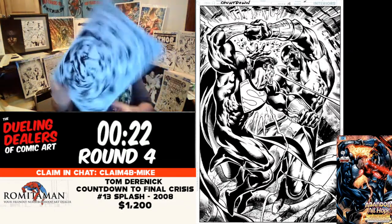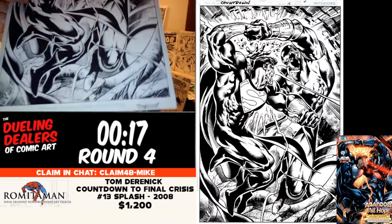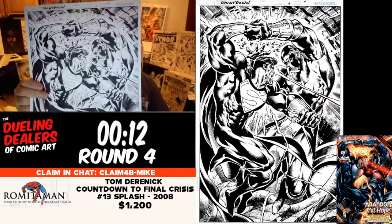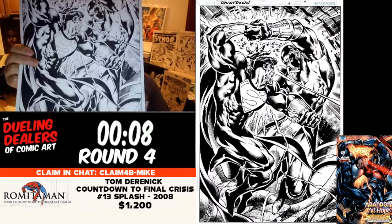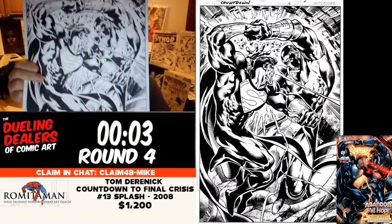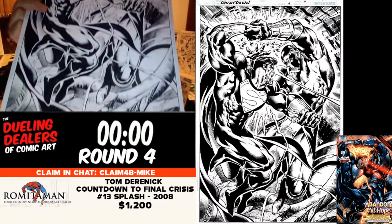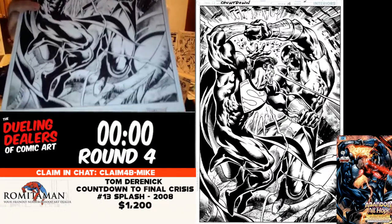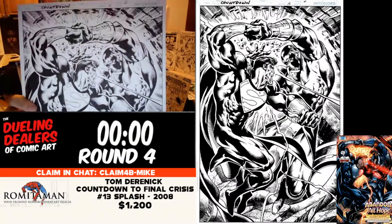Now this is a true doozy, folks. Check this out. Look at this beautiful full Superman battle splash, Tom Derenick, inked by the great Wayne Faucher. Countdown to Final Crisis number 13, a splash page from the story titled Abandon All Hope with Superman battling Monarch in a dynamic full splash. Pencils and inks, folks. This is from 2008, so we're talking 16 years old. If you want a Superman splash, it doesn't get better than that. Wowza.